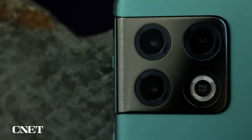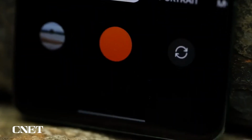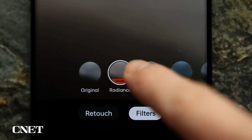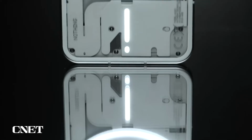However, the camera isn't quite as good as what you'd get from Samsung and Google, but it should be fine for casual photographers. Some features are also limited depending on which model you buy. For example, the water resistance rating is only available on the T-Mobile model, and US shoppers will miss out on OnePlus's 80-watt fast charging.